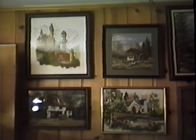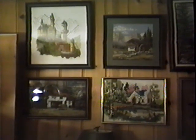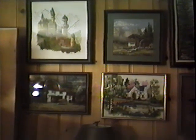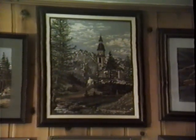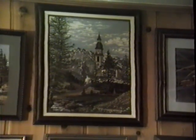The top two are from when we were in Europe, in Switzerland. The one on the top left is King Ludwig's castle. The other one is just a gorgeous scene in Switzerland. The two underneath: one's a combination of crewel work and needlepoint, and the other one is a combination of a painted picture and crewel. Now I'll pan up, and that's the one there of the church. That was quite an expensive needlepoint, unfinished, like $100.